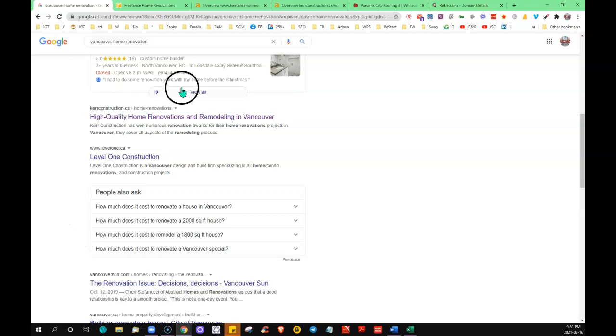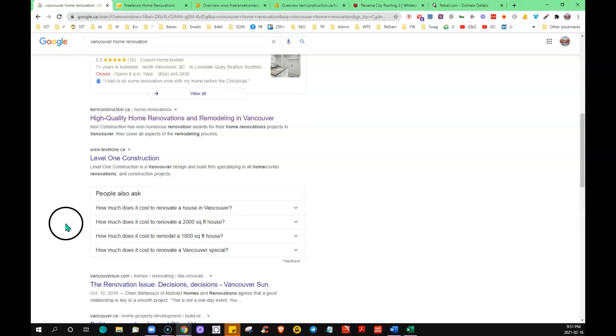Then backlinks. Backlinks help you to be down in this section right below the maps. We call this the organic section. So a backlink is when another website on the internet links back to your website. When that happens, you think of the internet as a popularity contest. So when Google crawls the web and sees all these other websites linking back to your website, they see you as the popular one. They move you up in the search so more people can see you because you're the popular one.